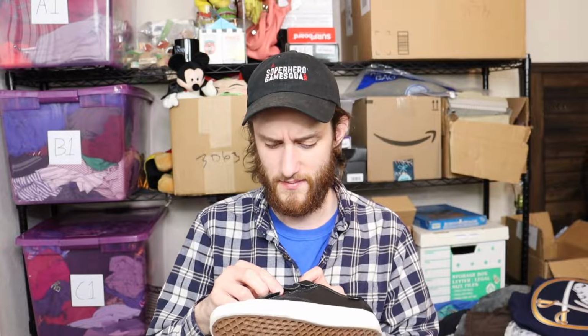These first ones are weird, and I think the weirdness is kind of what drew me into them. But they're also women's size 7. They were $8.99, which is a little more than I'd realistically want to pay. However, they're interesting enough that I was like, I'll take the risk.